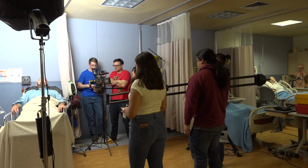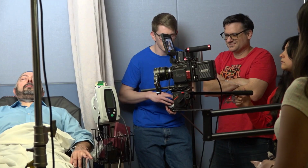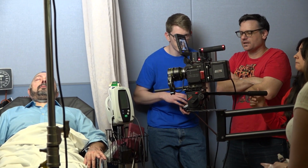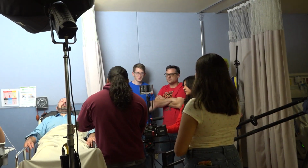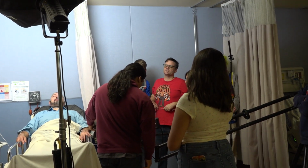You can see there's the jib operating. Starting low and going up, essentially our focus is changing. It's going from his hand, which is tied to the bed right there with the zip tie, up to his face, revealing his bloody nose. I do this because we have voiceover that happens throughout the piece, and it's kind of a way to explain the voiceover.